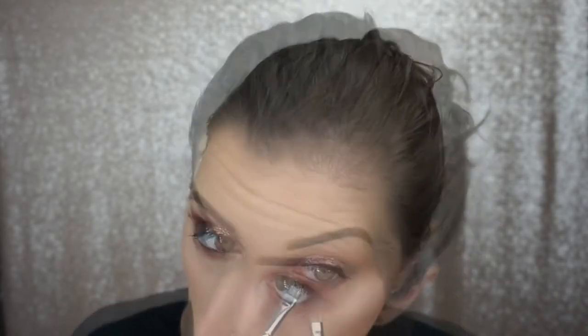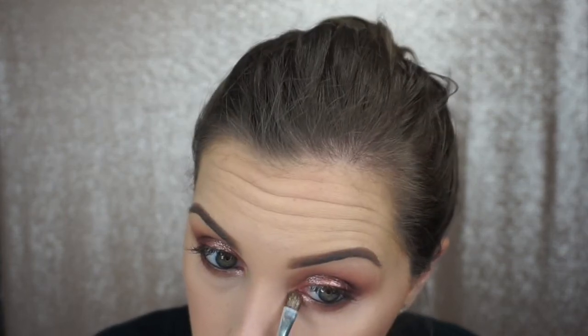Now for the outer corner, I am mixing the shades Scenic and Palace and placing that on the outer corner and blending it up in my crease. And I'm also going to put that on the outer corner of my lower lash line. Now I'm going back in with that rose gold liner and placing it on the inner corners of my eye.